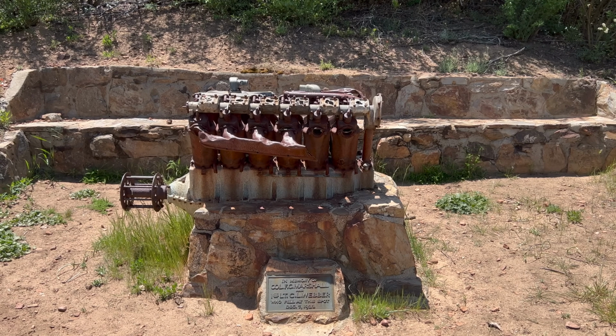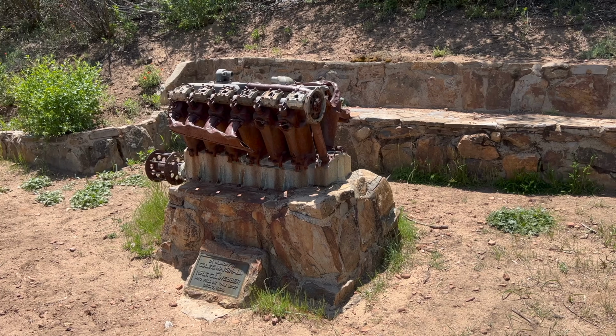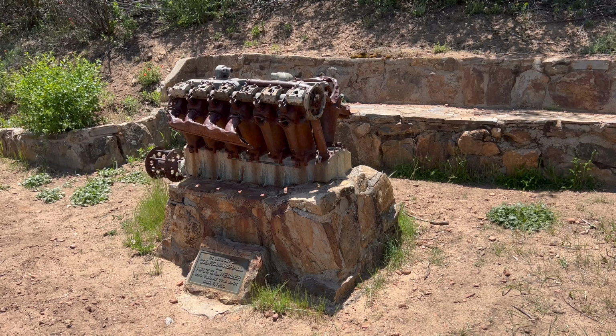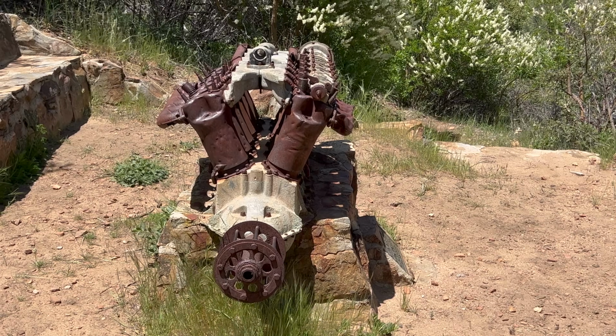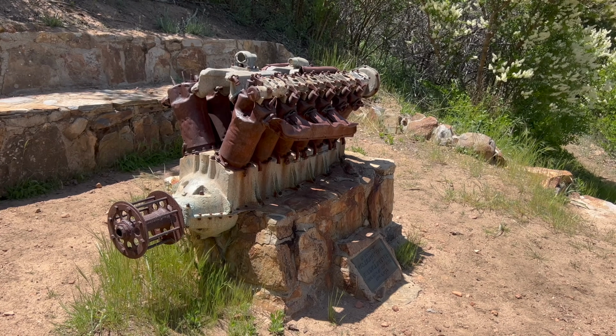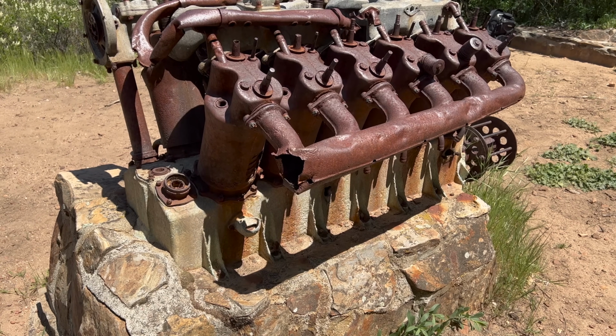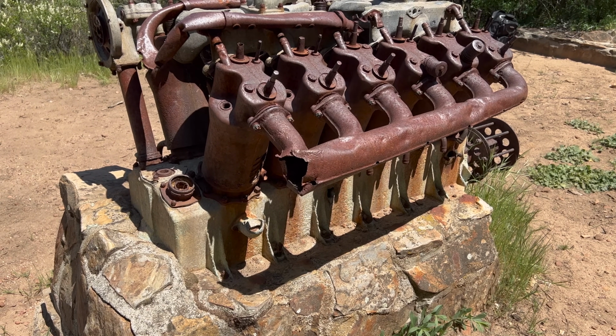The memorial was dedicated in May 1923, shortly after the crash was found. And then improvements were made in 1934 by the Civilian Conservation Corps, who also built the monument trail to get out here. And then again in 1968 by the State Park Service. This is the actual engine from the plane.